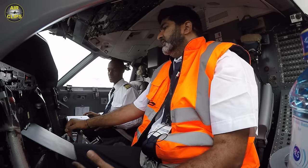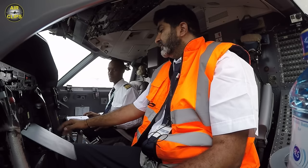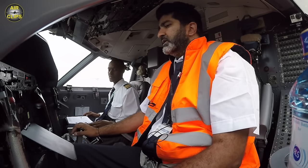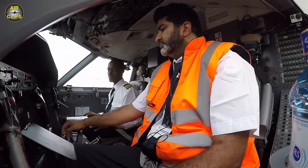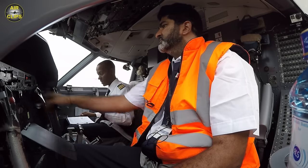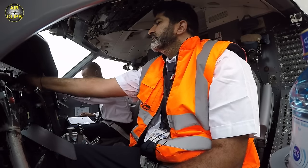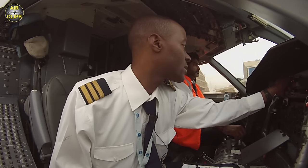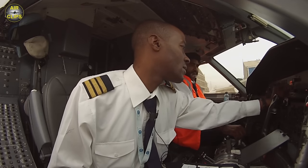Once we're in the hold, we'll complete all our abnormal checklists and brief the approach back into Jomo Kenyatta. Otherwise, normal departure, 220 to Kakuma. Any questions? No question. Copy. Tango Victor, set left. 3, 2, 3. Set.